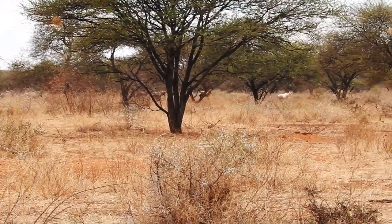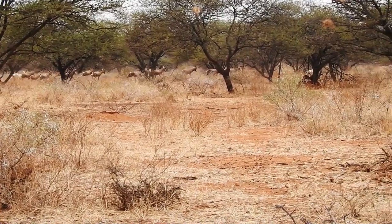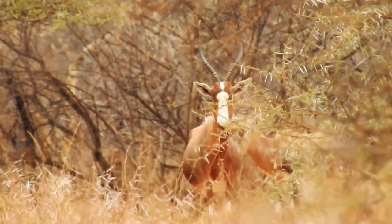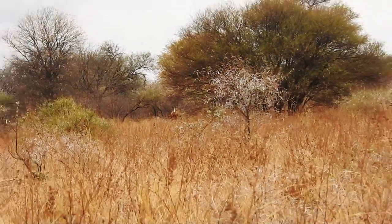Especially when you have a big herd with like 40 sets of different eyes looking at you, getting in the position where you want to take the ram out, an effective bow range, is very difficult. We did get the situation, it just didn't turn out to ethically shoot the animal. And knowing that we only had 2 days to ethically hunt a Blesbuck ram, it got difficult.